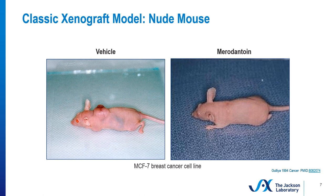Now, an important limitation to be well aware of here is that this model system is primarily effective when working with cancer cell lines. Tumor cell lines that are easily grown in cell culture would be capable of growing in this model system. The reason for that is several fold. So I'll go ahead and advance to the next slide.